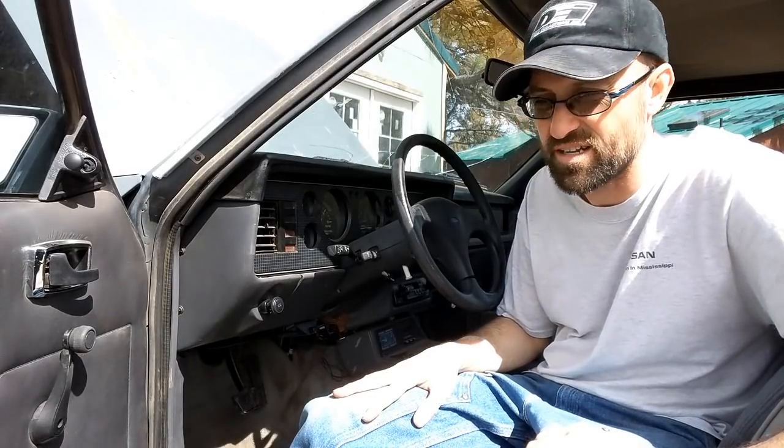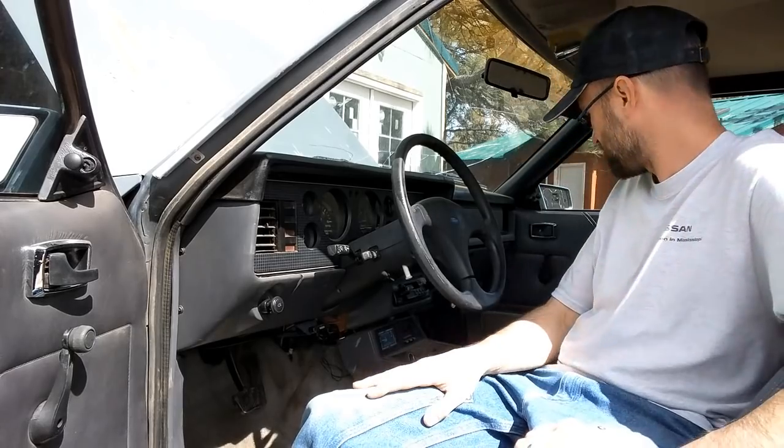But I think this is Regatta blue. I'm not sure of the color. I need to check the build tag basically to figure it out. It's either charcoal or Regatta Blue. I'm not real sure. Maybe charcoal. But it's all here. It's full console. It's 3-speed automatic. Seats. There's a couple spots on it, but not bad.